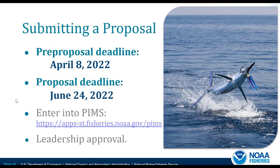Once pre-proposals have been received, we do have a leadership approval step. So this goes back to demonstrated regional priority. We will be reaching out to regional leadership, or FMC leadership more specifically, and FIN leadership to review pre-proposals and provide approval for them. And this step is really important because we want to be sure that the leadership is aware of the proposals being submitted, and that there is buy-in by leadership.